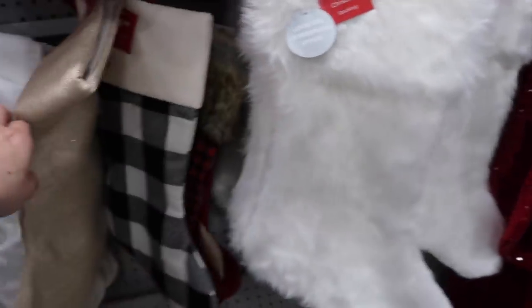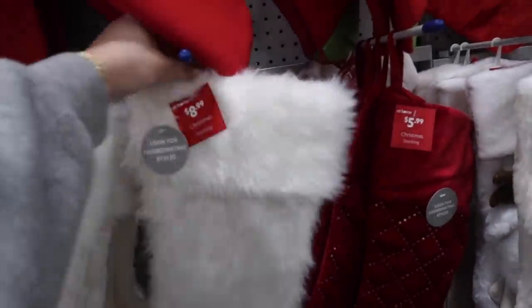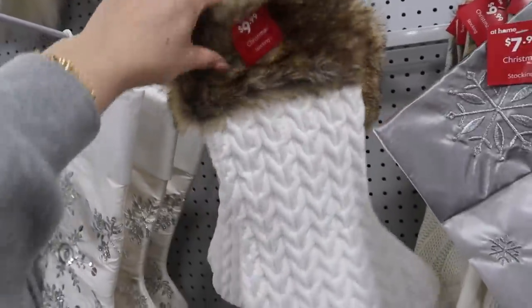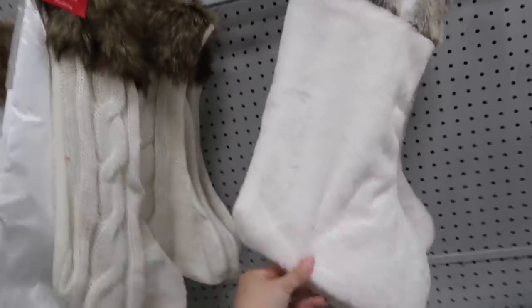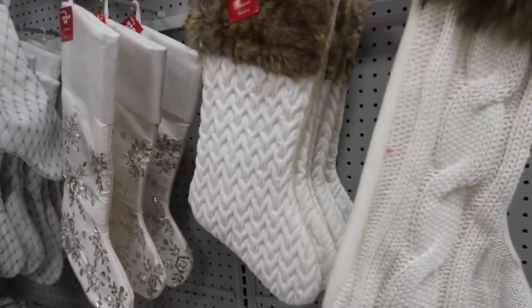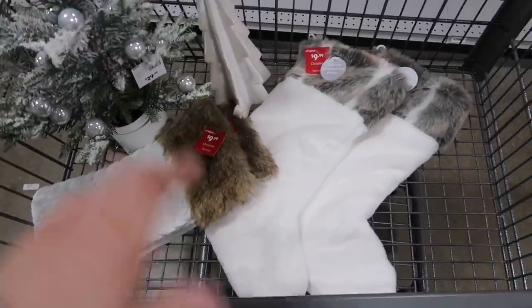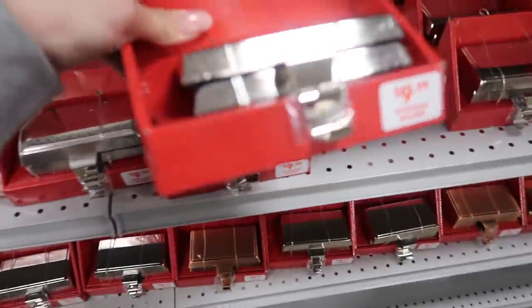Don't know where I would hang them. Maybe by my entry console, but I've always wanted stockings. I think I like these ones the best. We'll get two of these, one for me and one for Anto. God, I cannot decide which ones to get. Either this one, or this one. Oh, darn it. I'm torn. I think I'm just gonna keep them in my cart and walk around. Oh yeah, we definitely need stocking holders. This one comes with two.